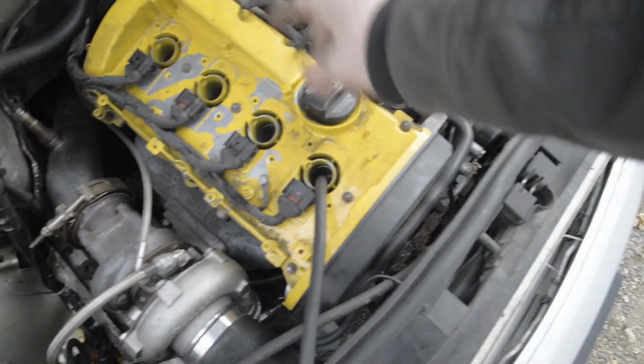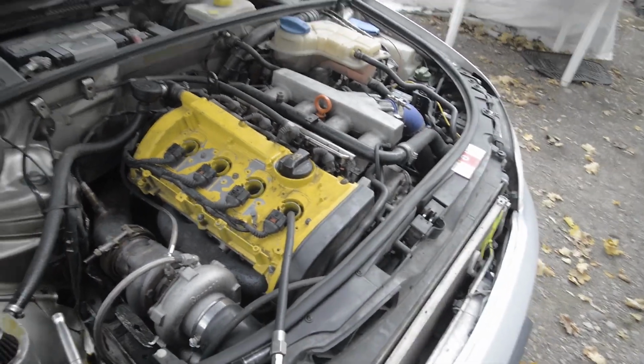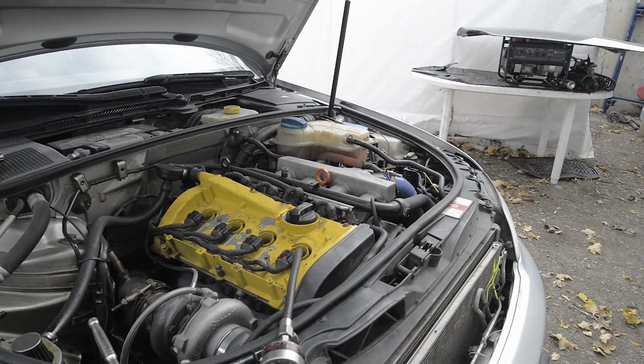So I've removed all the spark plugs, unplugged all the injectors so it's not squirting fuel into the cylinders, and we'll start on cylinder 1 here. I'll get you guys set up so you can see the tester and I'll go crank it.